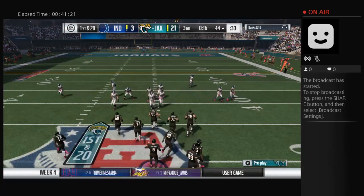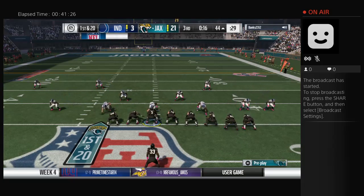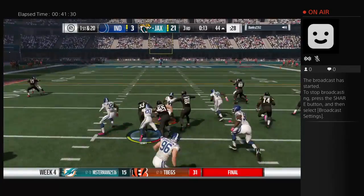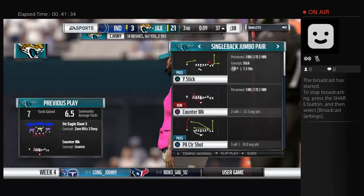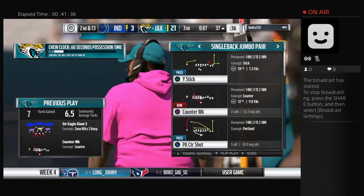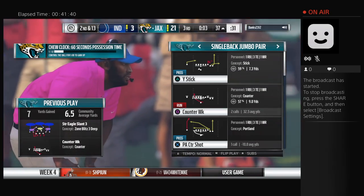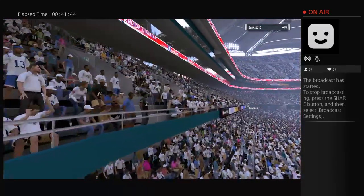Defense showing blitz. Here we go now. They run the counter to Ivory. And he's going to fight his way forward here for a modest gain. It's a gain of 7 on the ground. Second down coming up. They've been running it well all game, and why not? The big guys up front, they're just having a ball, creating monster holes for their guys to run through.